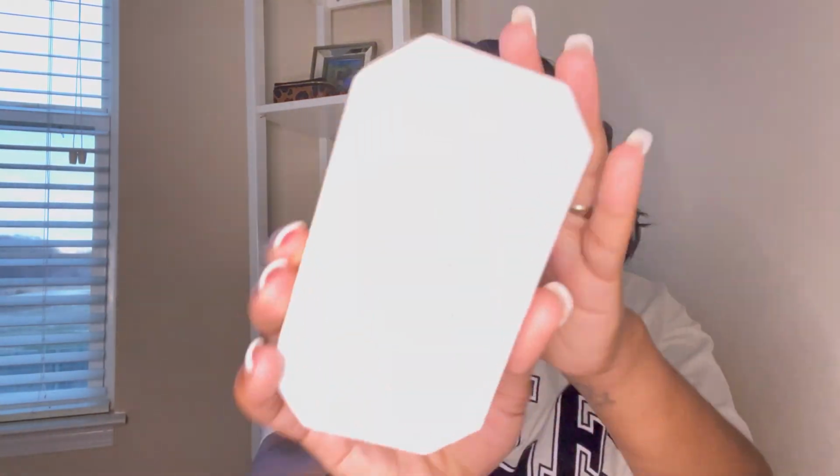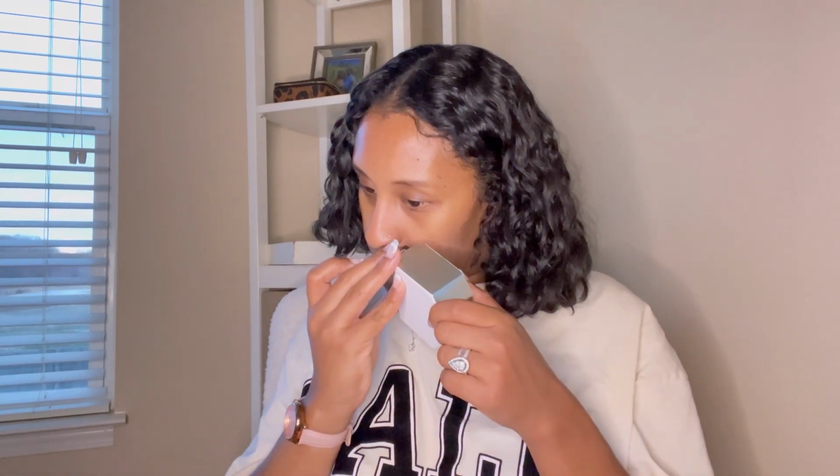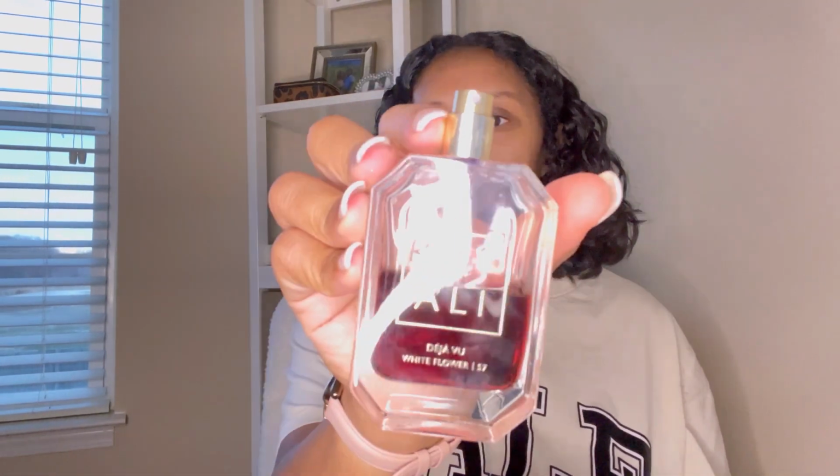This next one is from Kayali. I've talked about this fragrance. This is the Deja Vu White Flower. This one almost is turning. It's crazy. I don't think it's turning, but I've used it quite a bit. I'm gonna keep this one on standby. So this is gonna be a standby. It won't be a repurchase.